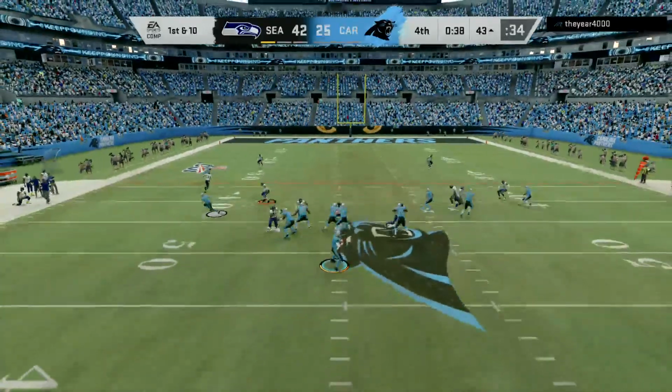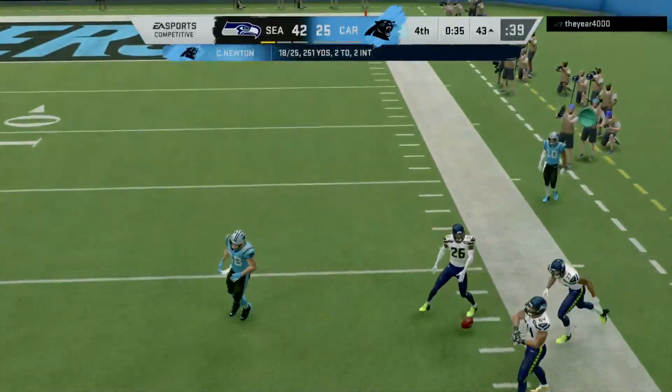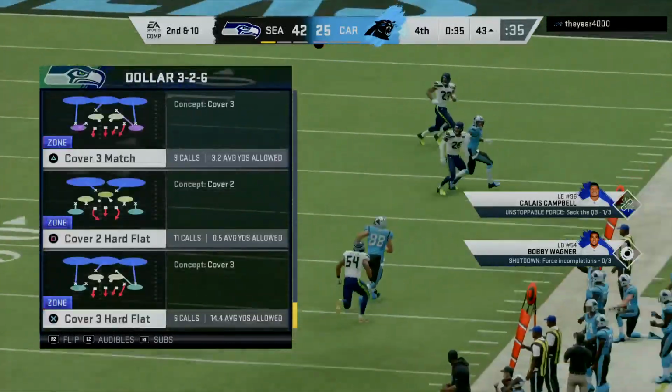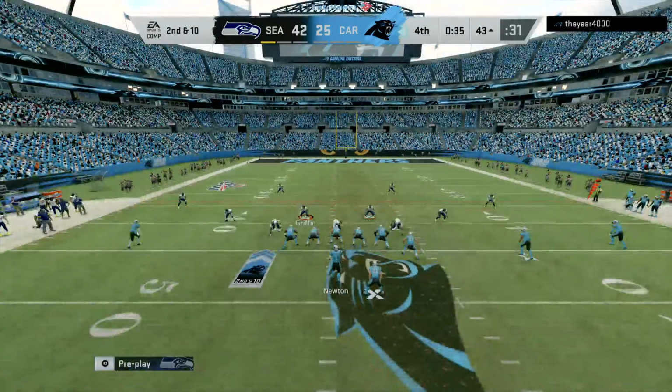On first down, it's Newton. And that is intercepted on the sideline. Wait, no. They'll say no. It was caught out of bounds. So this is just an incompletion here. After the incomplete pass, here now is 2nd and 10.